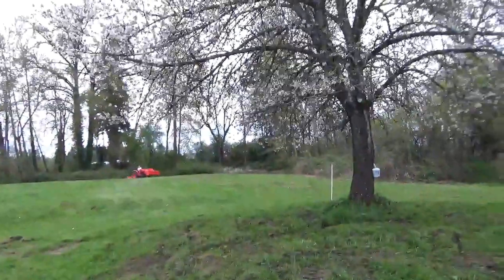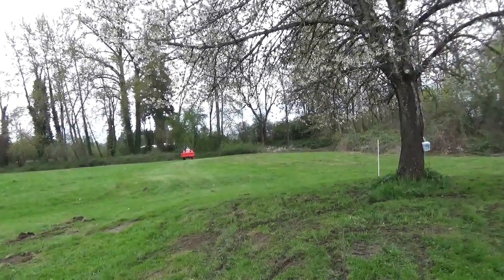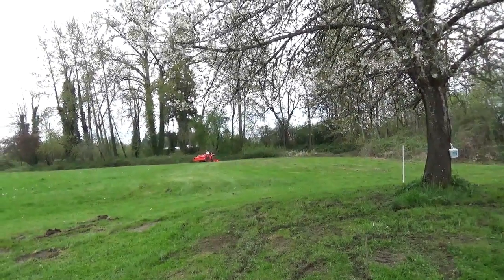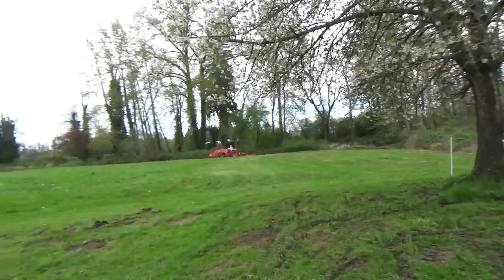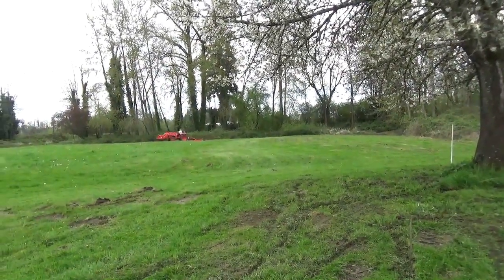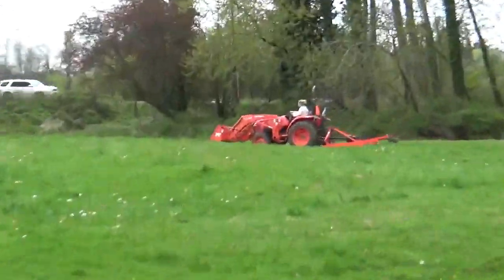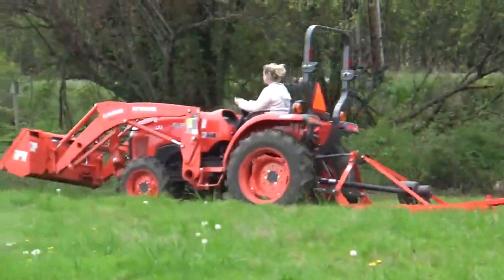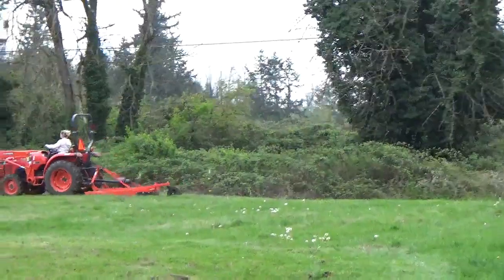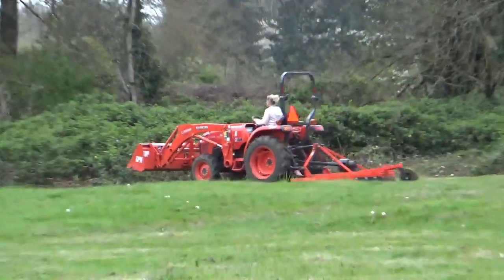Anyway, I got Younkin set up where the mower can be adjusted. The mower's got a setting where you can lower it to the exact desired height, and then you can put a stop on it so it doesn't go any lower. And Jamie just loves that thing because it's got an automatic transmission, power steering, you don't even need to use the brakes really.